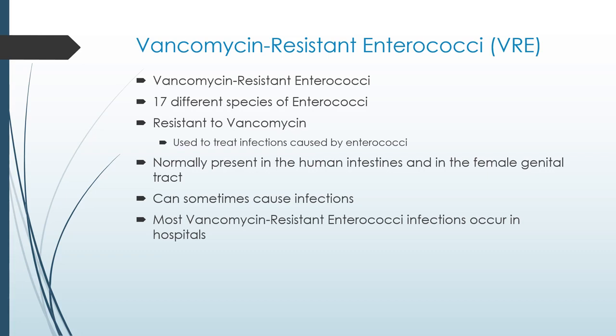Vancomycin-resistant bacteria can be transmitted from one person to another or from one object to another, such as a stethoscope or mechanical ventilation. Great care has to be taken to reduce the spread of this infection. This infection has been caused by the overuse of antibiotics. The overuse of antibiotics is a real problem, and we're going to speak to that a little bit later in this presentation.